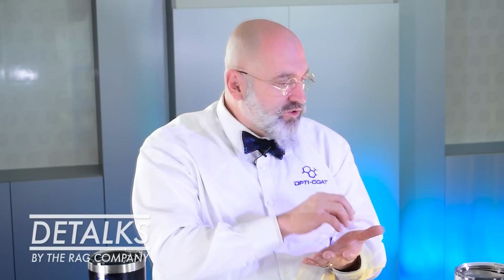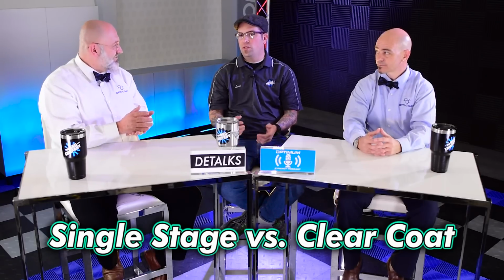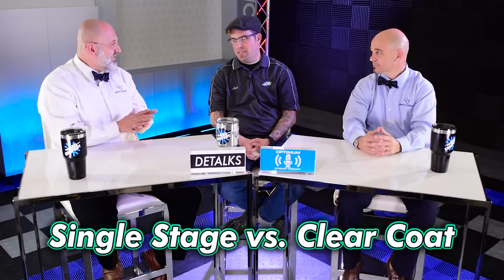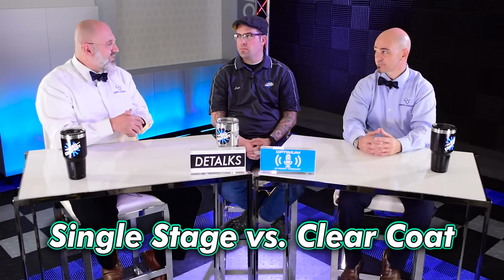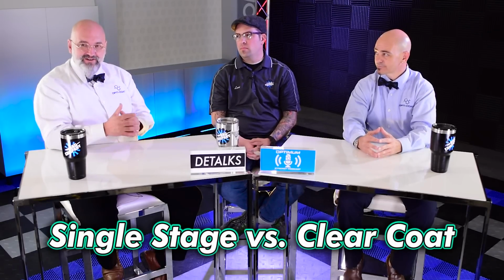Nonetheless, the clear coat acts as a UV barrier, first of all. It helps to keep the gloss longer than a single stage paint. A single stage paint will oxidize visibly. Clear coat still oxidizes, you just don't see it. It just sort of dulls lightly. Whereas we've all seen a red car that's gone pink in time. That's single stage oxidizing.